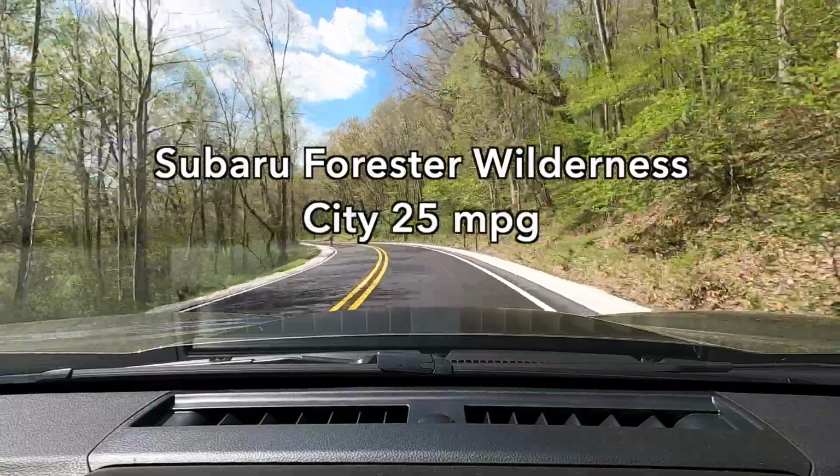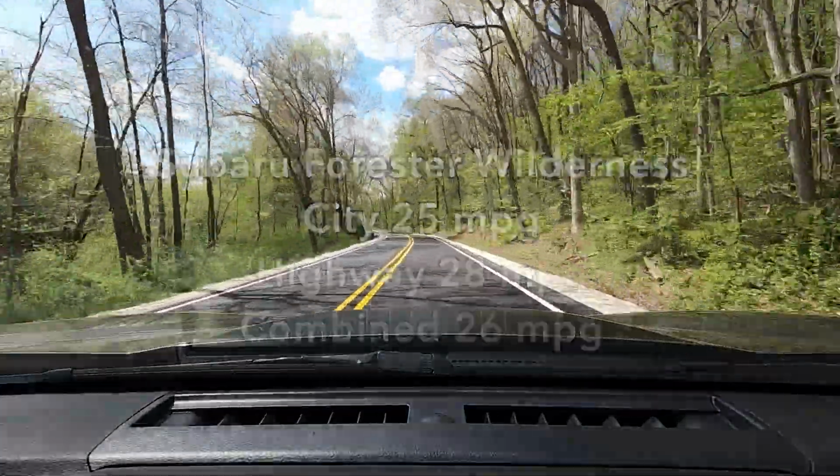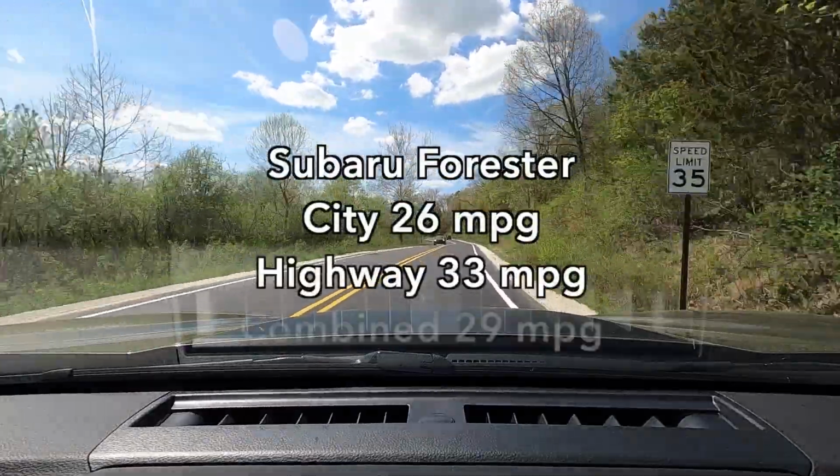Now, despite being a naturally aspirated 4-cylinder engine that does not have that much displacement, fuel economy is only so-so. You get 25 miles to the gallon in the city, 28 miles to the gallon on the highway, 26 combined. Now, not only is that kind of meh fuel economy performance for a car this size, it's also a pretty big downgrade from standard Subaru Foresters, which gets 26 miles to the gallon in the city, 33 miles to the gallon on the highway, 29 combined. But there are very logical reasons for that.